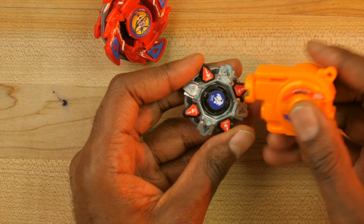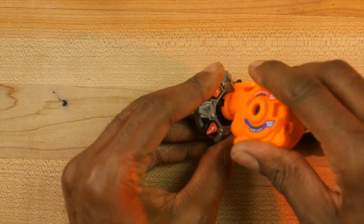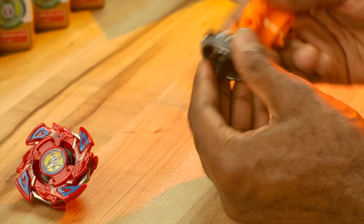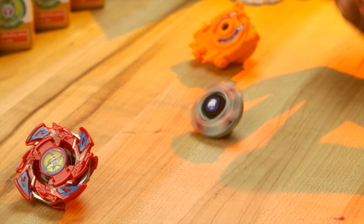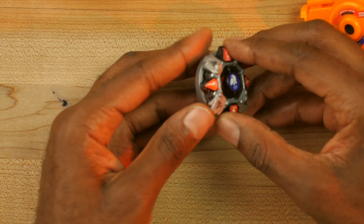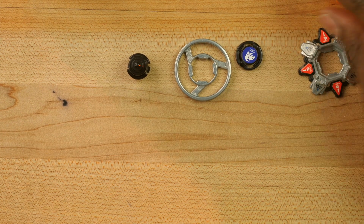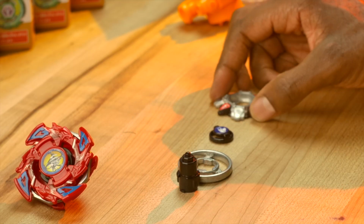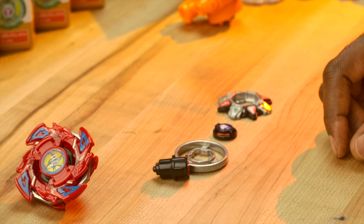So the first one we're going to dissect is going to be Drasil MS. Drasil, you need to use the launcher to lock and unlock the bit protector. That's what made these things so cool. Also, these things can spin left and right depending on how you situate them inside the launcher. So once you took it apart, it was just 4 pieces. Some of these blades actually are 5, maybe 6 pieces, but this one was just 4. You had the Drasil attack ring, you had the Drasil bit chip, the weight disc, and the running core.